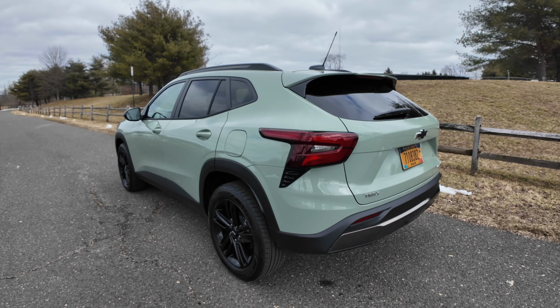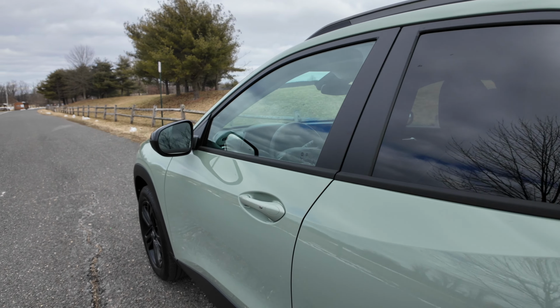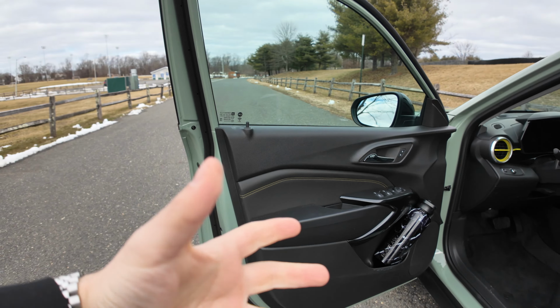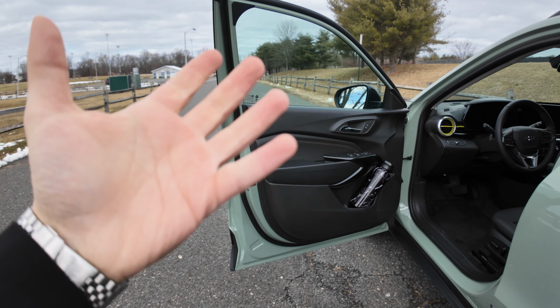It's just the little things in my mind that I think car manufacturers, if they work on things like that, it's going to make the overall experience of owning this car a lot better.